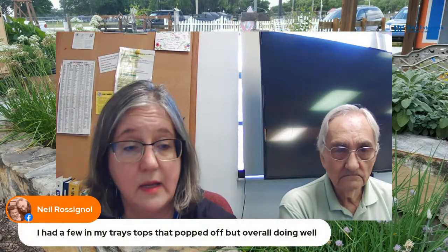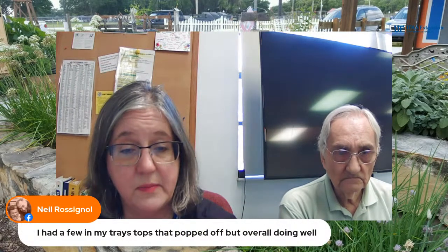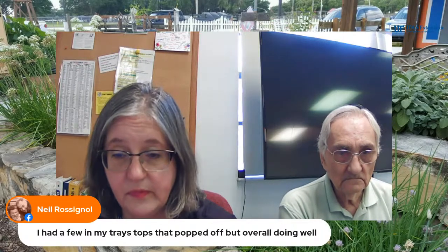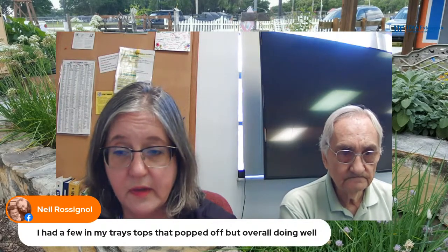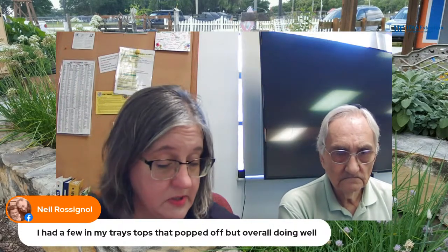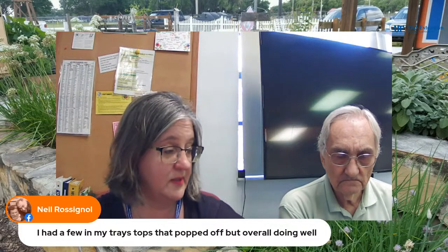That's good. Neil says that community garden is by Calvary Church on their property, and he has a few tray tops that popped off, but they are overall doing well. Very good.